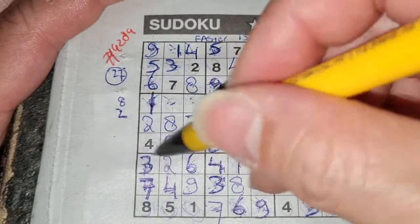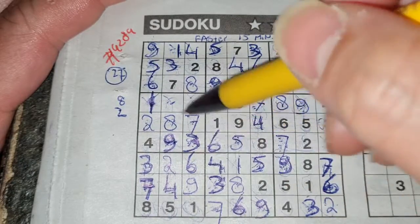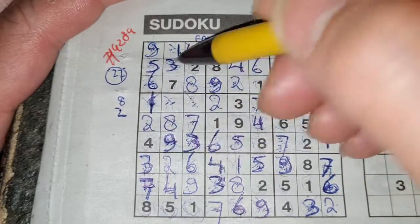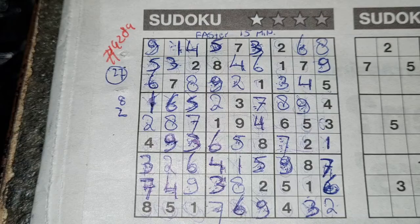And the final 2 numbers of this big square for the numbers 1, 2, 3 is missing. 4 and a... No. We have a 3 there. 1, 2, 3, 4. 5 is missing, and a 6 is missing. 5 and a 6. We have a 6 there, no 6 there. 6 should be here. And the 5 goes there. Finish in 13 minutes. Yes.